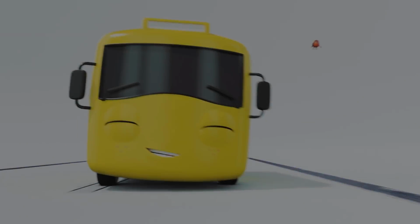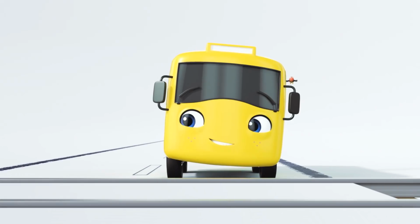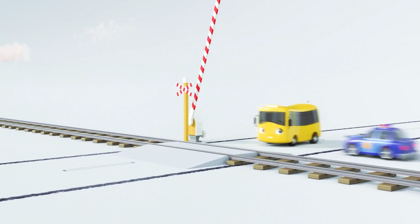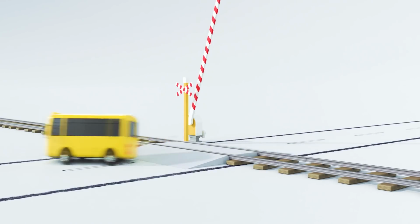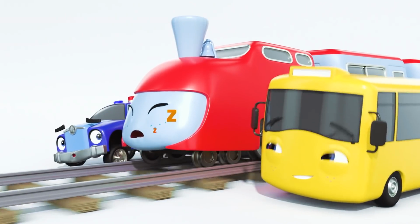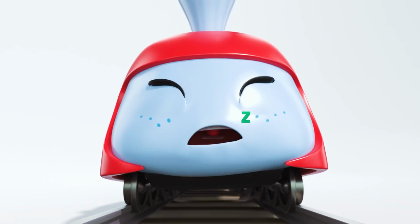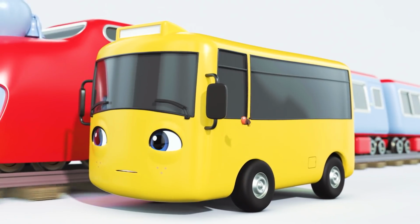Hey there, Buster. Hey, little Robin. That's right, Buster. Look both ways before crossing the tracks. Whoa! That was a close one! Wasn't Suki the train looking where she was going? There's Otis the police car. Something must be wrong. Quick, Buster. Maybe you can help. Oh no! Suki has fallen asleep on the job. If someone doesn't stop her, who knows where she'll end up?